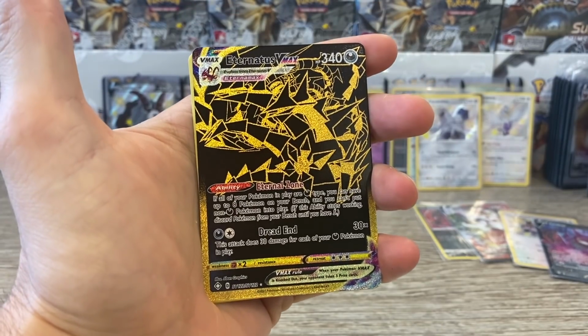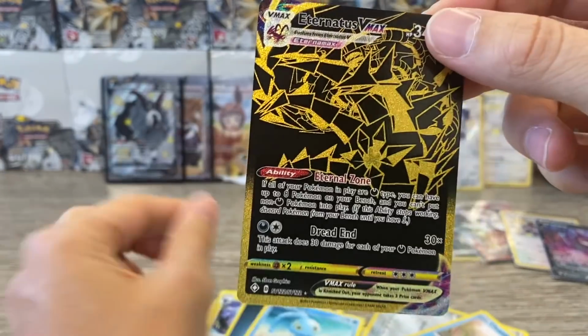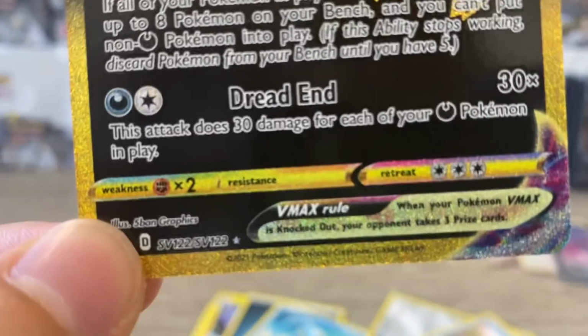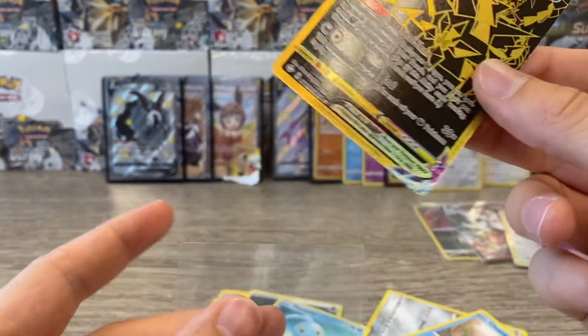I said I wanted a gold card. It took to the 98th booster pack to do it. Eternatus VMAX. That is the last card in the set. SV122. Out of SV122. What does it look like on the back? Does it look nice? Let's have a look.